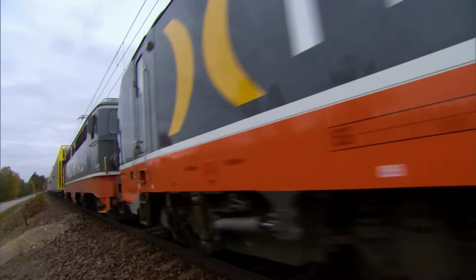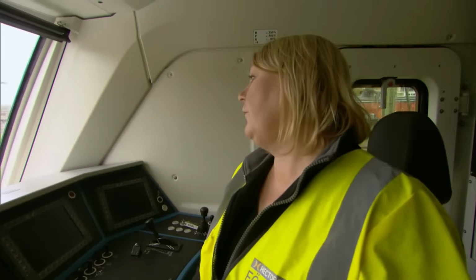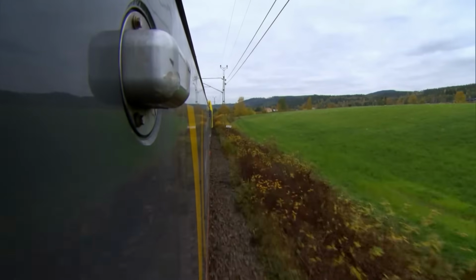So now we are rolling at last. We've lost almost an hour. Now I have to call train control center.